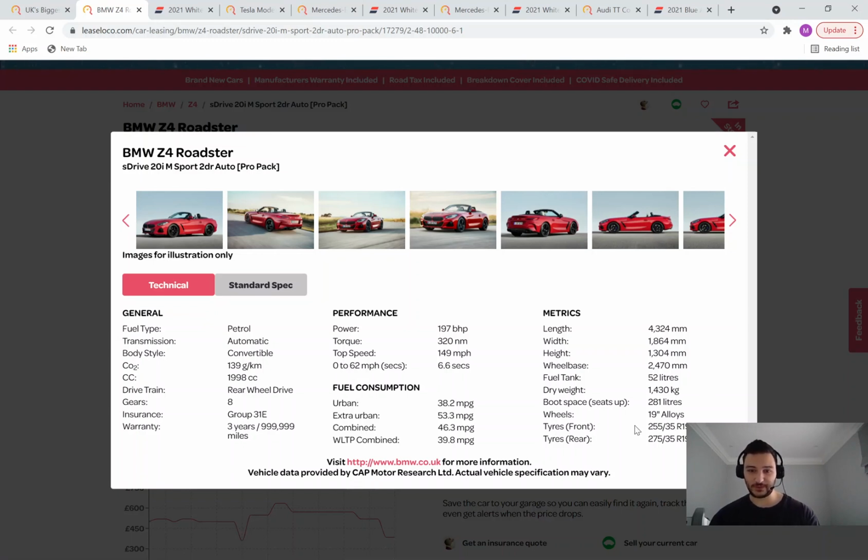And you've also got a relatively big boot space. Of course, when the roof's folded down, it might be a bit smaller, but 281 litres is enough to definitely fit your shopping bags in the boot, which is nice.